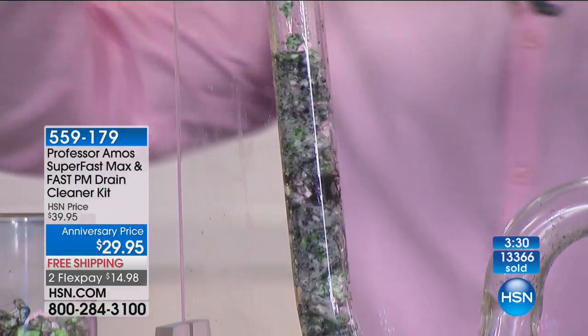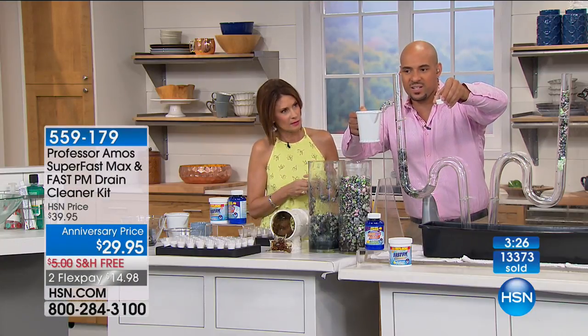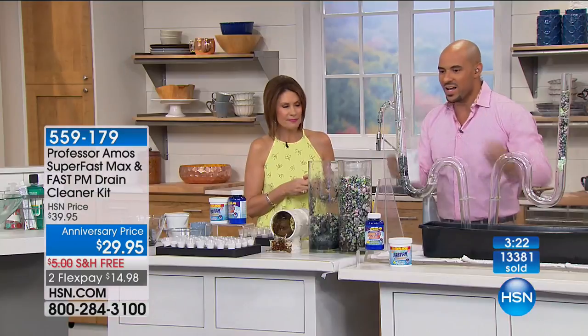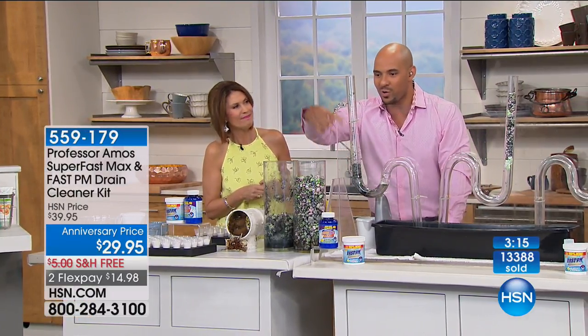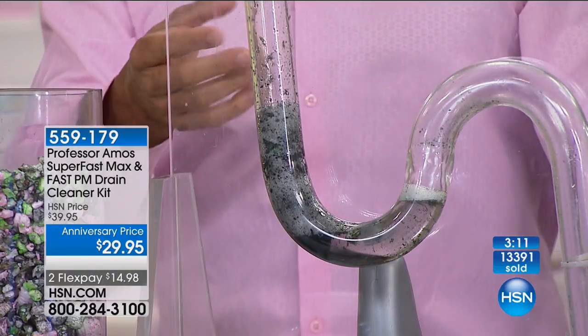This is our Super Fast Max, and just to give you an idea of what Alice was talking about here, if you just come on over here, what I have here is a serving, and you put that into a cup of hot water. Okay, and it's hot water activated. That's what I poured down the line here, and already it's saponifying. I didn't even have a chance to show you what I did, but it's already broken down all the grime in that line, your hair in there, the lotions, potions, conditioners.